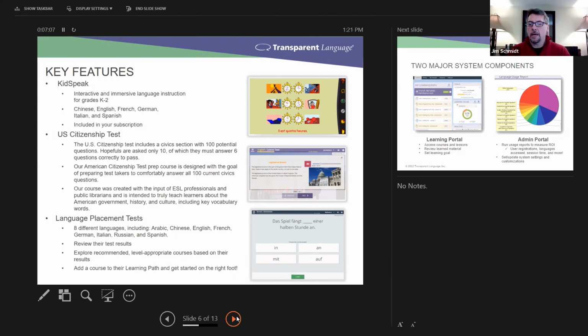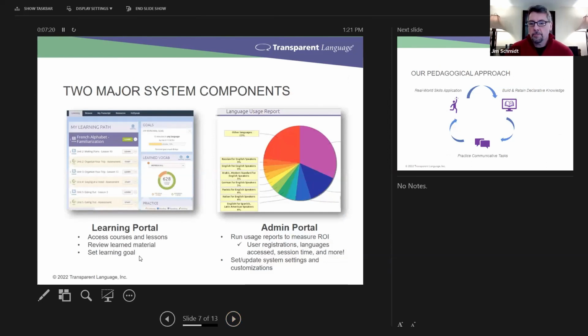So we have placement tests in 8 of the most popular languages we have. We can take that test, and then we give guidance to the learner of where they might start in the program. We have 2 major system components. We have a learning portal. That's where your patrons will spend their time. There's a lot of customization they can do.